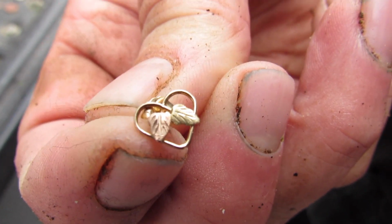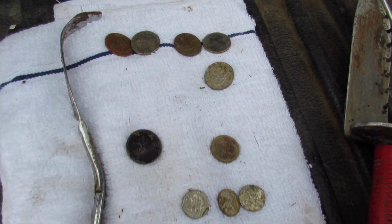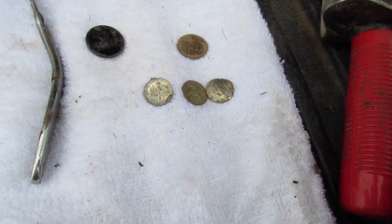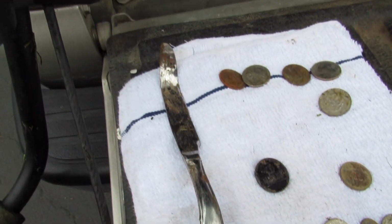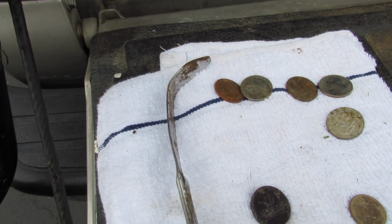Pretty, huh? Super. Okay, and these are my finds for the day. I got five quarters, a nickel, three dimes. That's probably an earring, kind of bent, but that's what it was. Oh, I see a hood up. Hannah got me a knife, nice silver knife, so I can use it to cut around corners. Look at that.